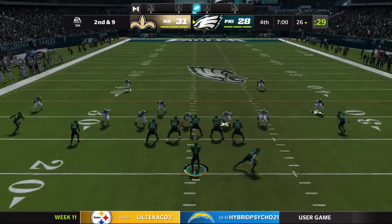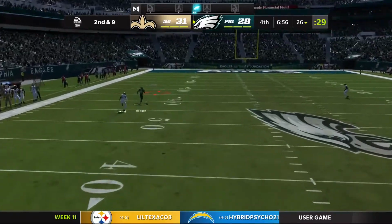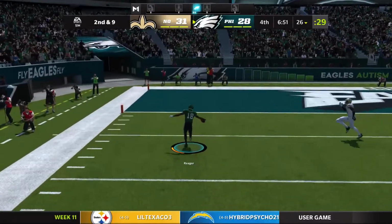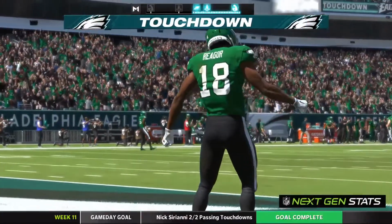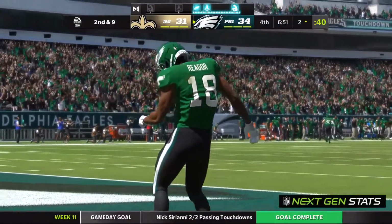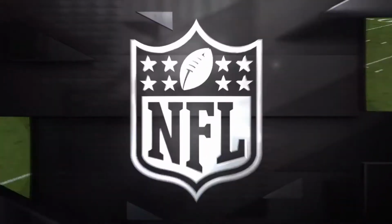It really does. It also lets you know that your preparation was pretty good, and now the defense has to do all the adjusting. He'll fire it deep for Reagor, and that's caught inside the 35. Prime time, baby. Touchdown, Philadelphia. Jordan Reagor, his 10th touchdown of the season, second of the game. And the Eagles on just 2 plays have taken the lead.